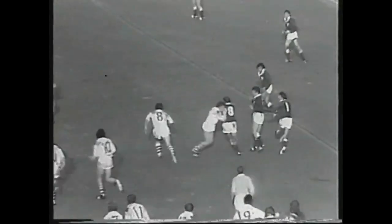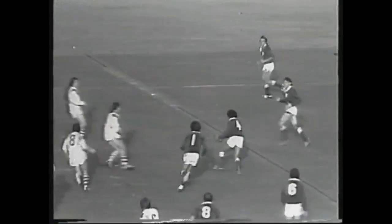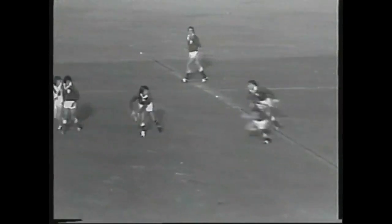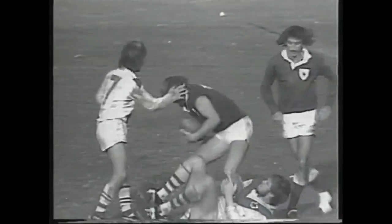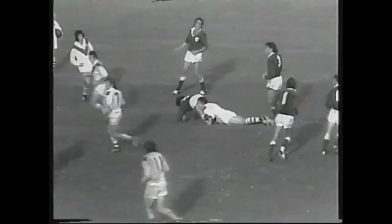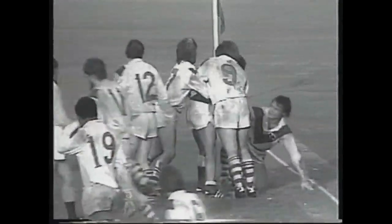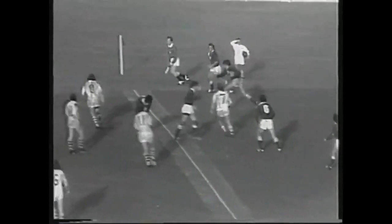Pringle. Floyd calling for it. Costa. Floyd. Dawson. Floyd. Wilson. Long pass. Costa again coming in field. Wasn't marked. That was the fifth tackle. Wilson reversing it. Casey standing wide.